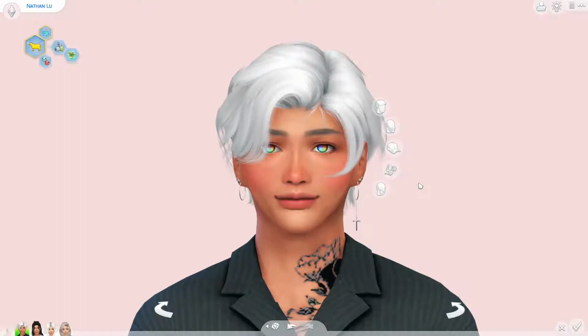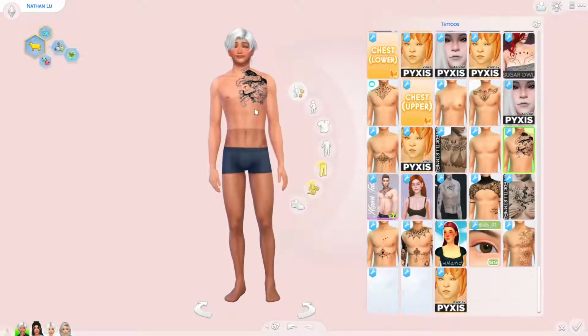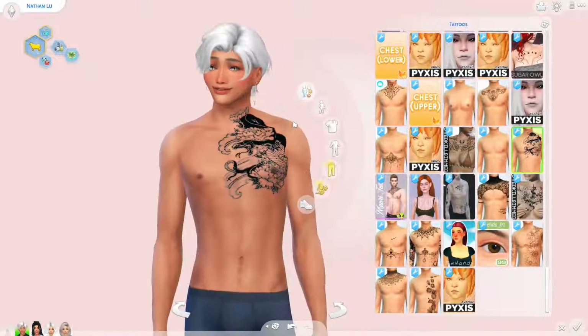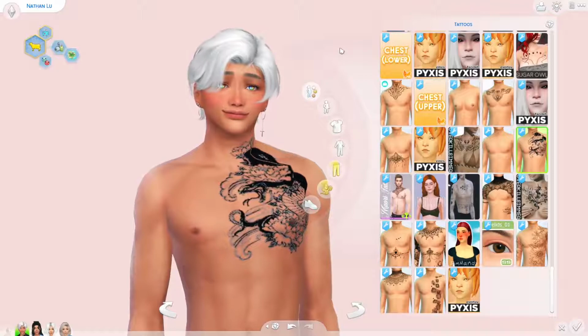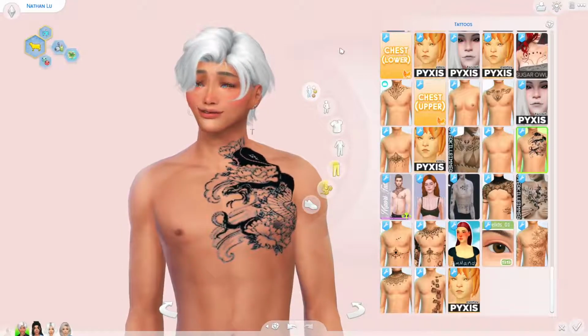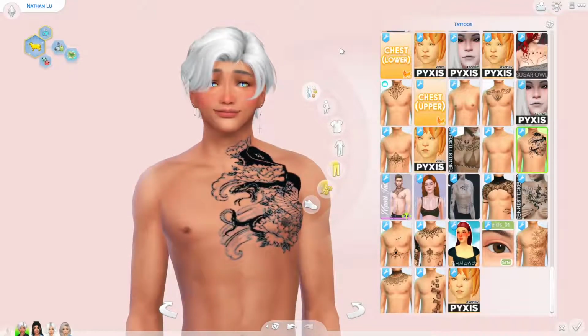So this is how Nathan currently looks, and I gave him a tattoo. So let's just take a quick look at it. This is actually what I put for Nathan's tattoo. I don't know why, but I just felt like this tattoo was really good for him, and he's the first to have a tattoo, I think, out of all the kids. I know he's still a teenager, but it's the Sims, we can just let it pass.